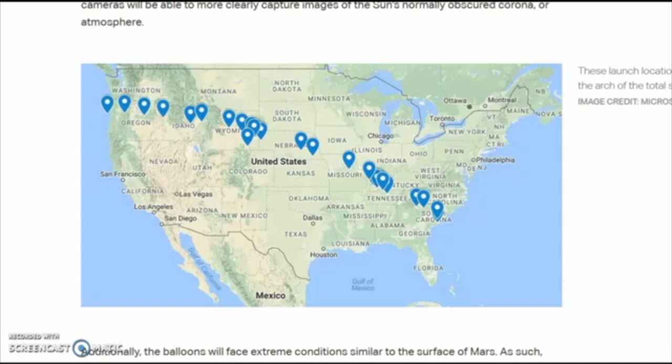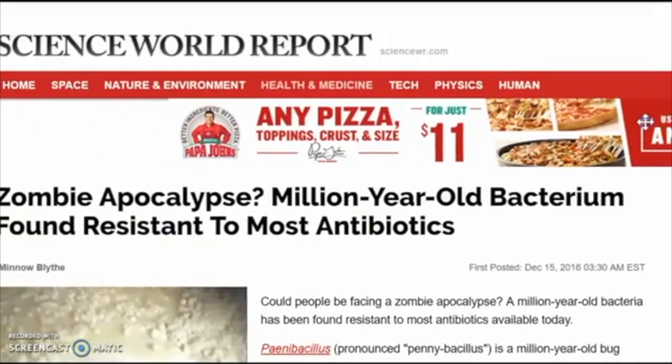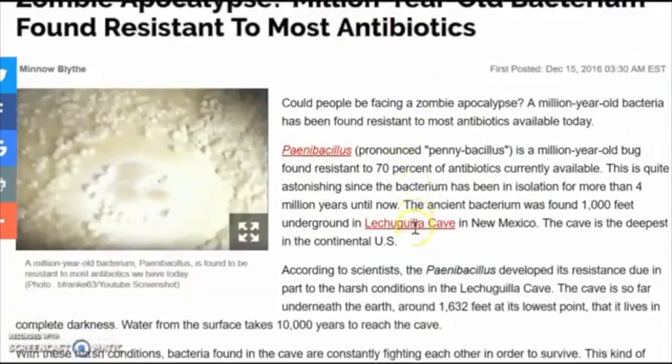I need you to understand what this bacteria is, and what this means, or what it possibly could mean. If we take a look at this report here, which is from Science World Report, from December 15th, 2016, it tells where this virus came from. It says: zombie apocalypse, million-year-old bacterium found resistant to most antibiotics.